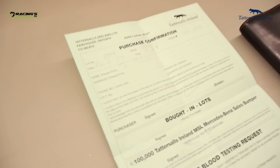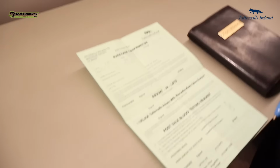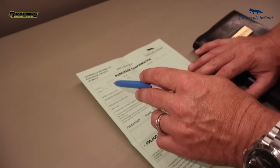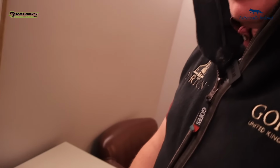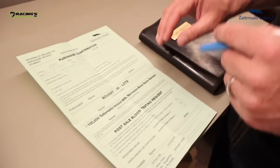Well done, Tom. Got lot 289 there. Yeah. The son of Maxius, the horse that we've seen earlier, the horse that you really like. Question for you. Explain the form that Tattersalls give you to fill out after the horse is knocked down to you. To be fair, the staff here are brilliant. It's already filled out to a point. I have to sign it, and once I sign it, then it's a legal document.